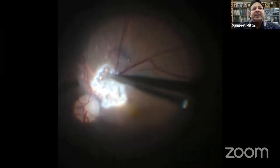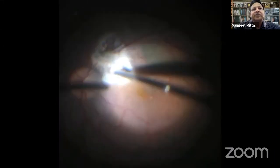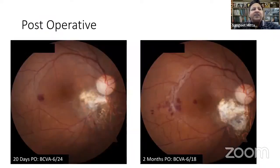So you see, I'm using diathermy just to melt away this choroidal tissue. The uveal tissue was done away with. So after we finished the removal of the choroid, we just did a fluid air exchange and left the eye like that. And this is post-operative, 20 days post-operative, the patient's vision improved to 6/24.